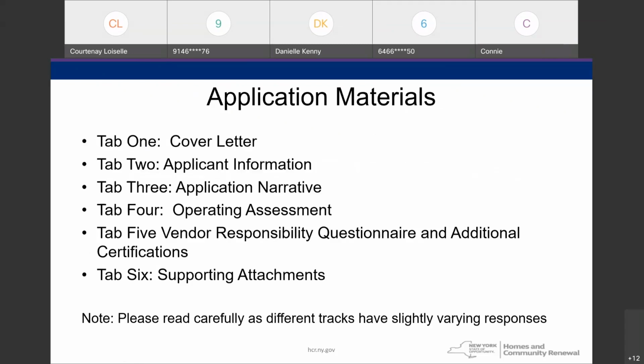The application includes 6 tabs. Tab 1 is a cover letter. Tab 2 is applicant information, which is a fillable form within the RFP. Tab 3 is a narrative. Tab 4 is your operating assessment, and the operating assessment for Track 1 properties will be the same underwriting workbook that you have worked on for your other application that you're doing, either the 9% or the 4% application.